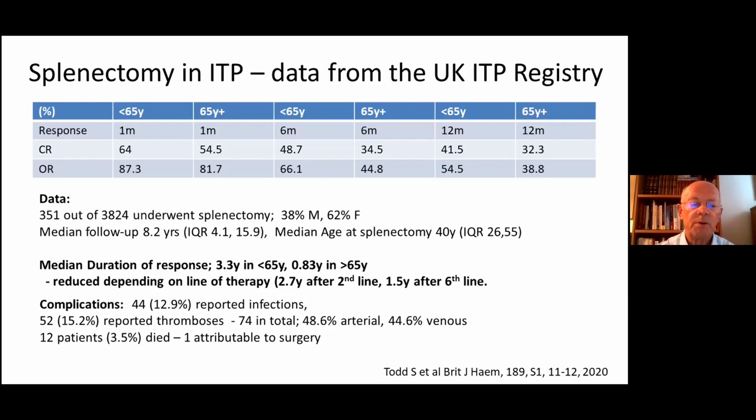And what's also important is the complications. 12% of patients had infections post-surgery. Slightly more, 15% had some sort of thrombosis, either arterial or venous. Only 12 patients died, I say only. 1 was attributable to surgery. So we have to consider, splenectomy is not a straightforward and easy decision.